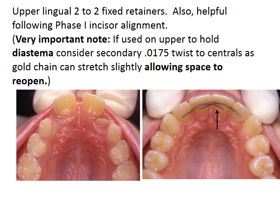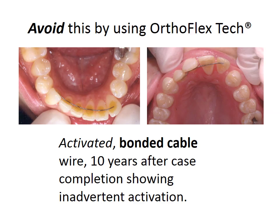If used on the upper to hold the diastema, we frequently use an .0175 twist as a little V-bend twist to hold the centrals, because the gold and even the stainless steel chain can stretch slightly, allowing space to reopen, which patients typically don't like very much. So we want to avoid this by using the Ortho FlexTech system.